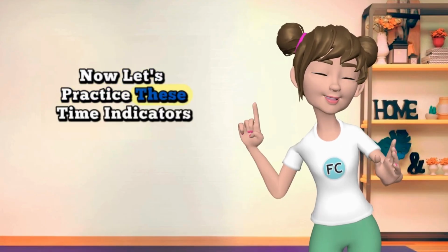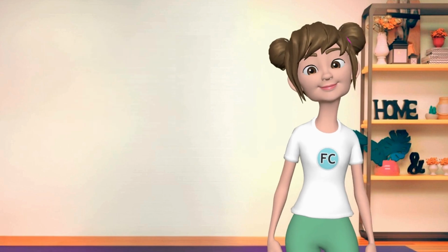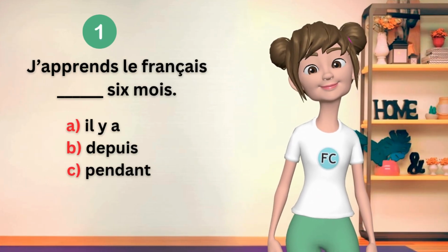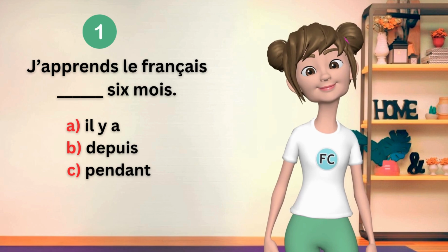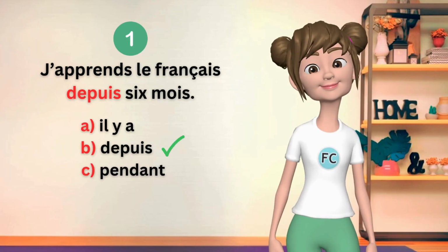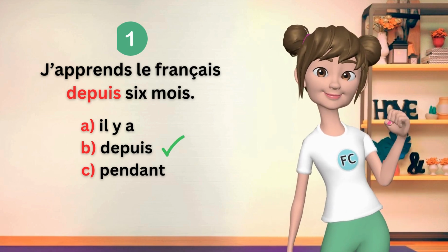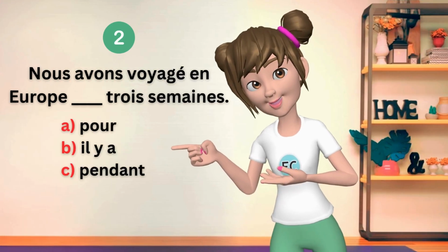Now, let's practice these time indicators. Choose the correct answer. J'apprends le français, 6 mois. J'apprends le français depuis 6 mois. Yes, that's correct.